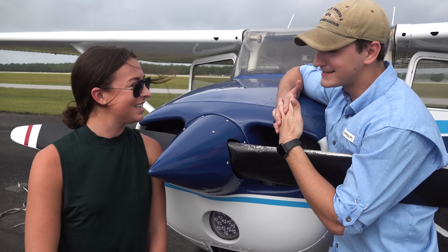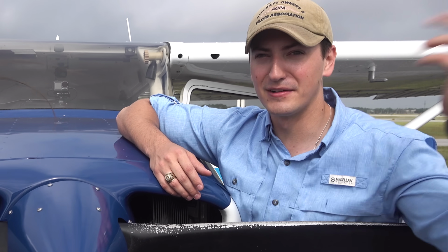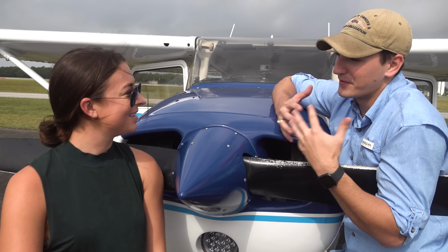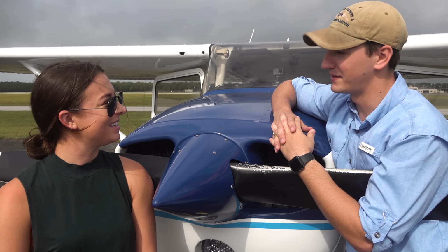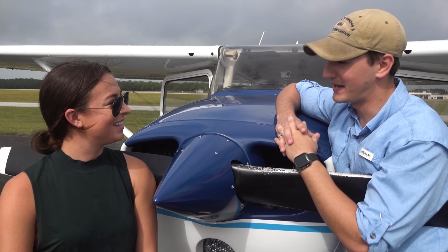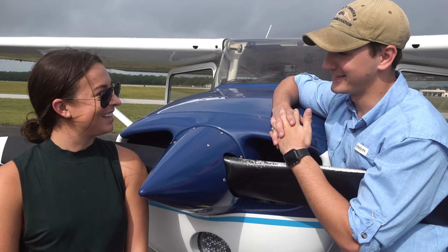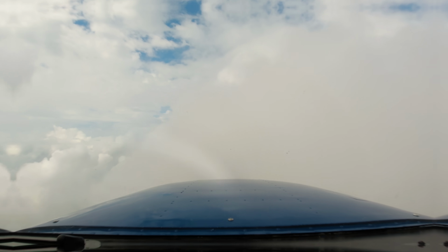So the plan today was to put you in the left seat and do a low-level flight over the beach or something like that, and give you the feel for what stick and rudder feels like, and what it's like to be thrown into the environment of not necessarily just being a passenger in your dad's Baron, but hopping into the pilot seat, right? Well, that's not going to work today because of the low-level clouds that we've got.